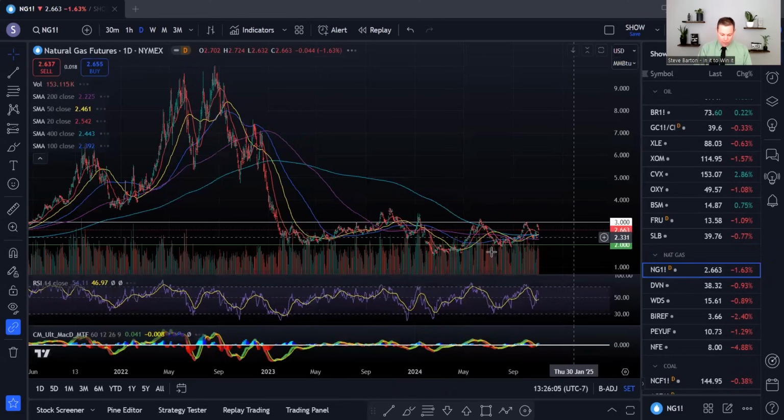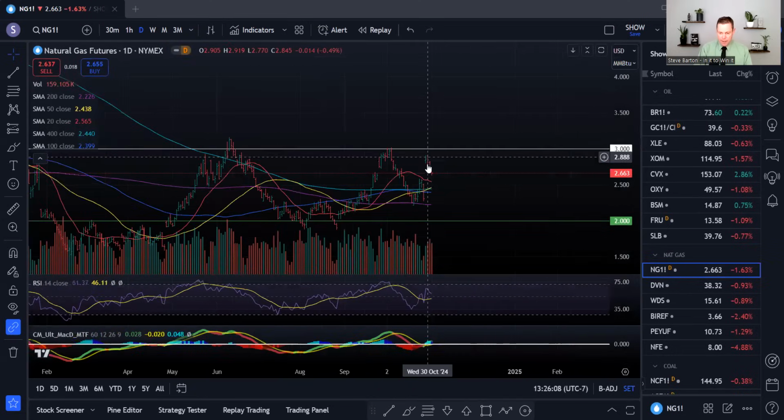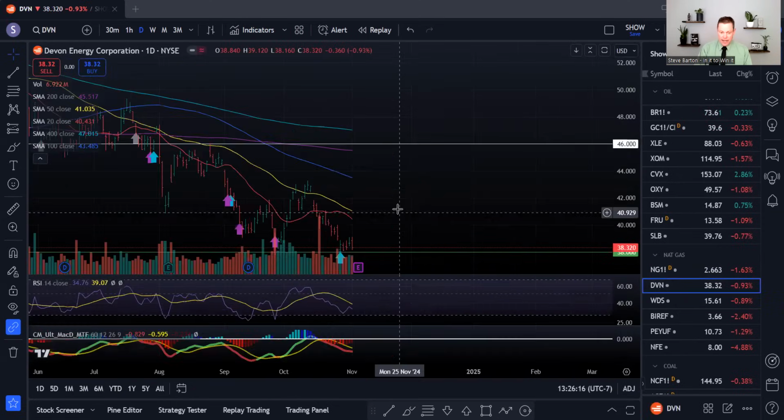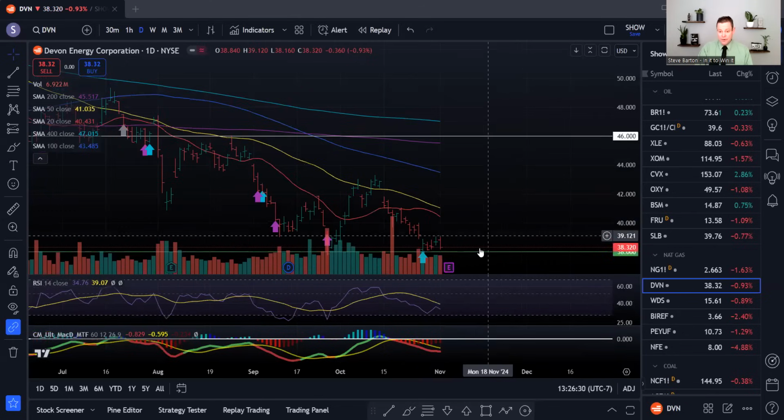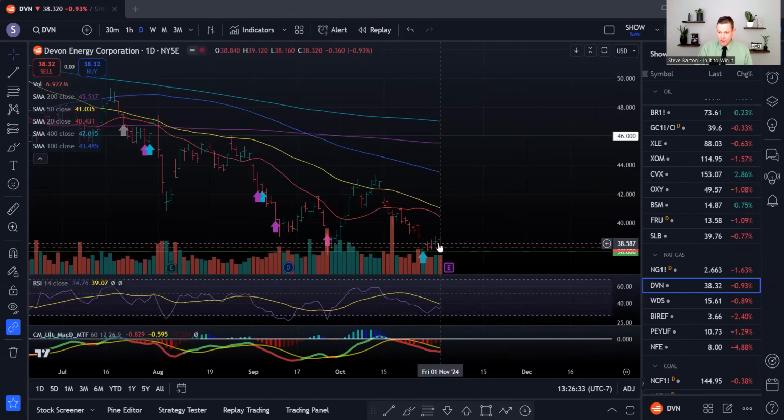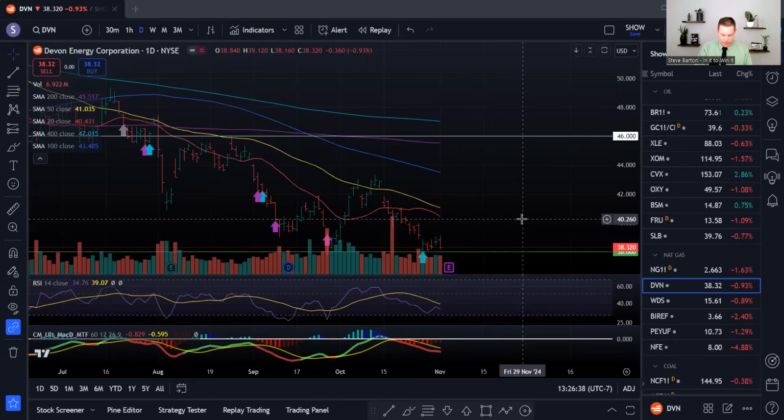Natural gas up 4% for the week. My bias for nat gas is actually going to be down next week. Devon Energy, so this one's pretty exciting. I had a limit order in down here for $38. It only partially filled. It was just down at 38 for a hot minute, and then I think about half the order filled. So I still have the rest of the order there at $38. Hopefully the rest of it will fill next week. I think it will. If I'm right about natural gas and the direction of this chart, $38 for a limit order will be a steal.